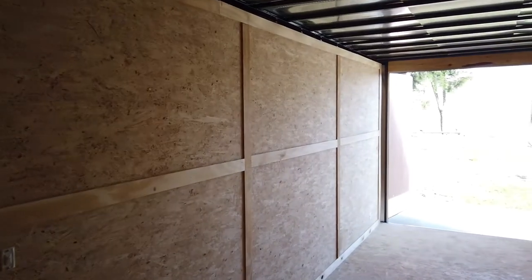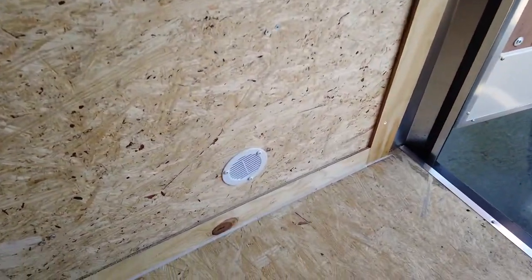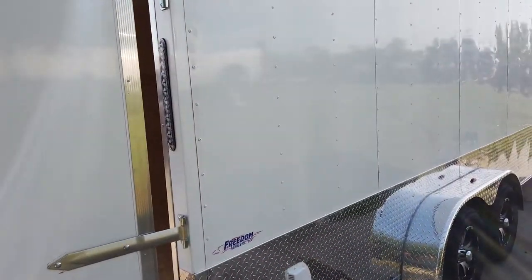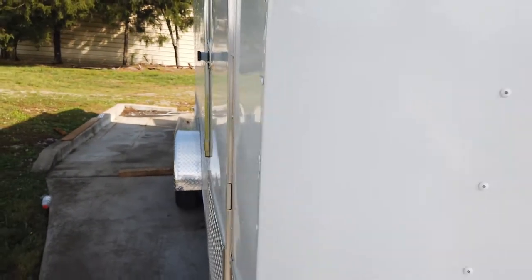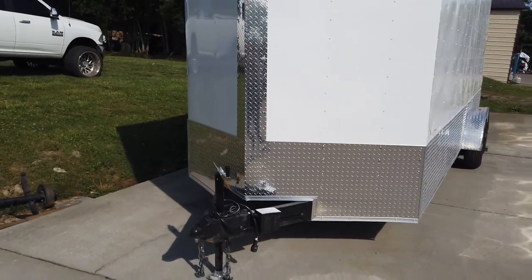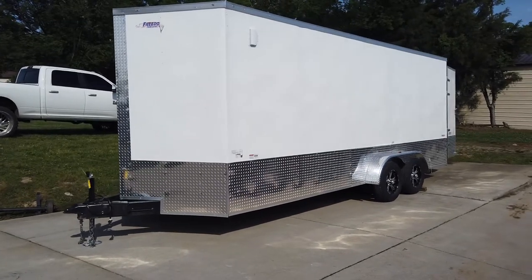This trailer does have an interior height of 7 feet. Has vents built in. Once again, this is a 7x20 enclosed trailer with barn doors.